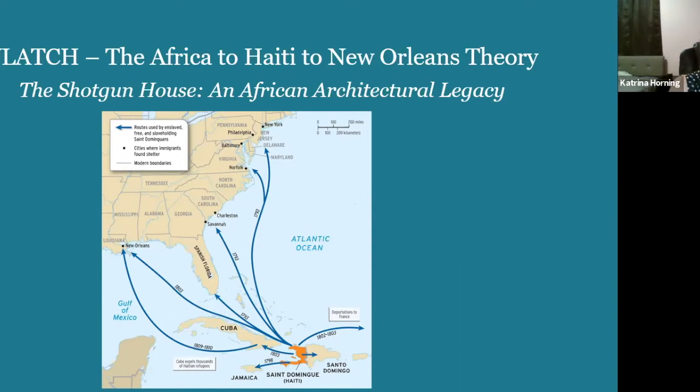Many of the refugees found themselves in the building trade at this time by necessity. This type would become very useful for housing all immigration groups heading to New Orleans, including the Irish, the Germans, and the Italians as well. So this map is just showing us from Saint-Domingue, we had many people that went to Cuba, they went to New Orleans, they went to Savannah, they went to Norfolk, they went to Philadelphia in the Northeast. So many Haitian refugees ended up all over.